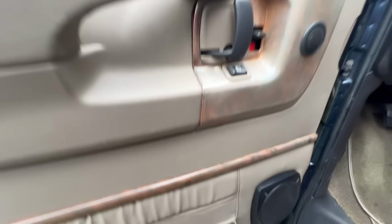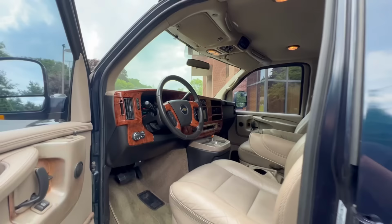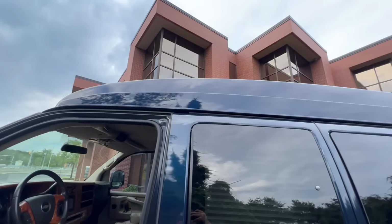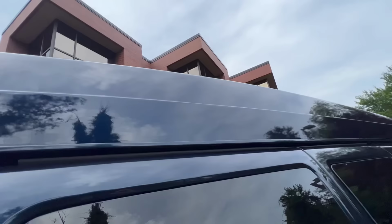That's what Explorer does. Explorer outfits these things to be what you want them to be when you order them. Some of the components in these I've seen not hold up to the test of time. One of the big things that I remember on a lot of my vans is the high tops. I don't know what it is when they paint these things, but a lot of times the clear coat fails in the high tops. This particular one, I can see that this high top has been repainted at one point.